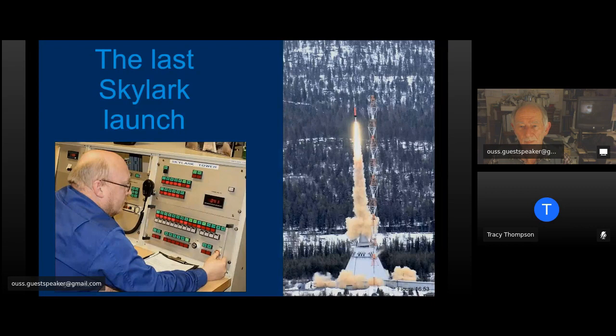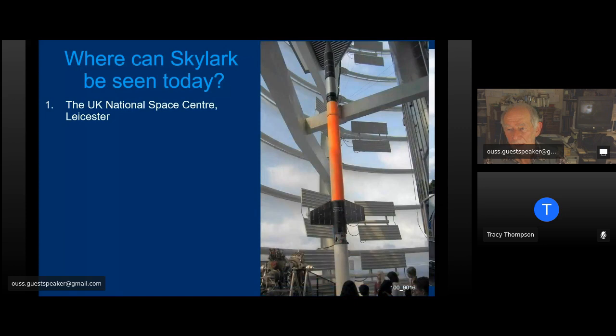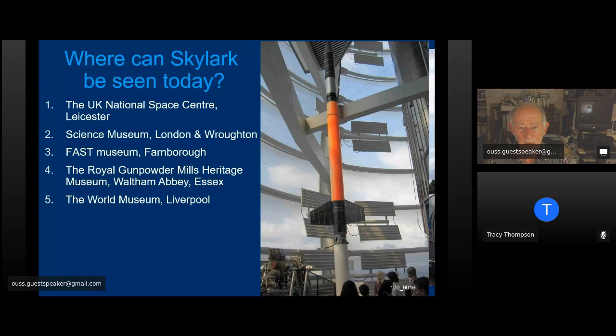So where can Skylark bits and pieces be seen today? There's a full-size model at the UK National Space Centre in Leicester, and there it is next to a Blue Streak rocket. There's various other places you can go and see bits and pieces, as listed there.